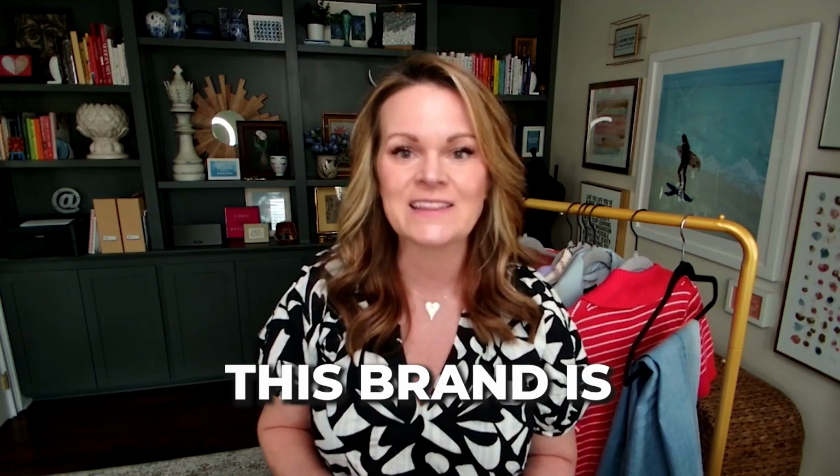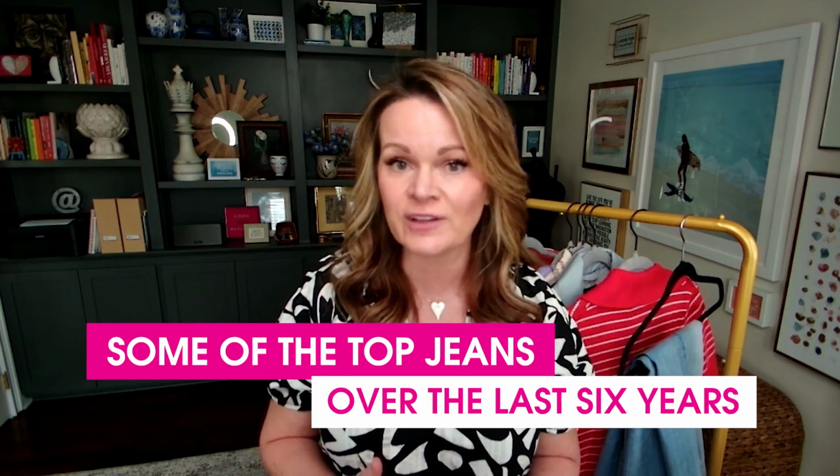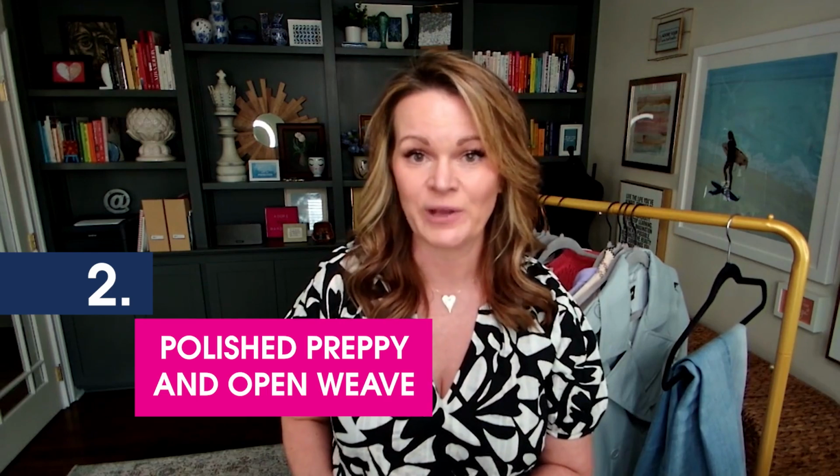And then finally, this brand is Cut From the Cloth. If you haven't tried Cut From the Cloth jeans before, please try them now. Cut From the Cloth is one of the favorites amongst the Adore Your Wardrobe community. They have been voted as some of the top jeans over the last 6 years, and they are a personal favorite of straights. Trend number 2 is polished, preppy, and open weave.